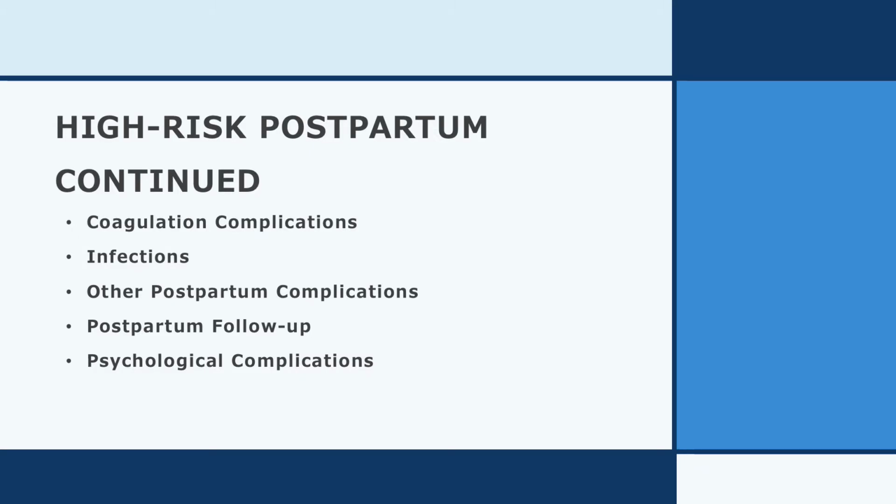Another complication that we can see in the postpartum setting are coagulation disorders. The biggest one, well, there's several, but one of the things that is most concerning is disseminated intravascular coagulation, or DIC. This is the syndrome in which the coagulation pathways are hyperstimulated. Basically, this occurs when the body is breaking down the clots a lot quicker than it is forming them, and therefore the woman starts hemorrhaging. They literally start bleeding from the IV site, from their nose, from their gums. They get petechiae in the face, everywhere.